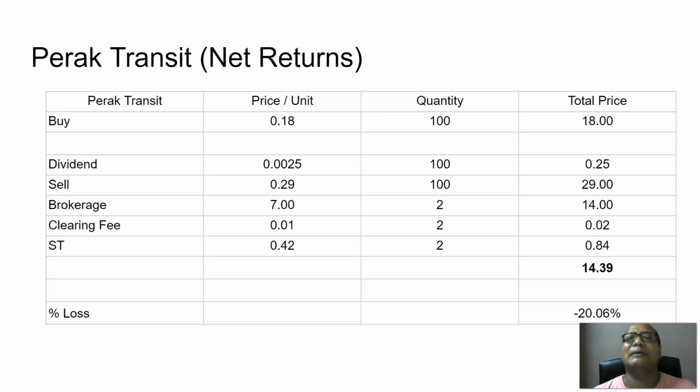And the third lesson, please, never buy one lot. At least maybe buy 10 or 20 lots. Buying one lot for a YouTube episode, that kind of makes sense. But buying one lot for your future investments is a big no-no.